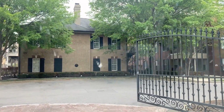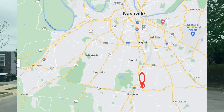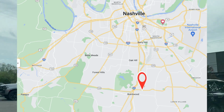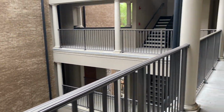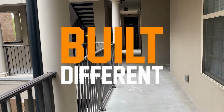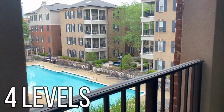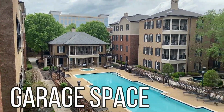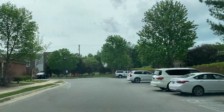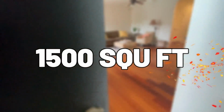For this development, we have come to the Davidson-Williamson County line, just in Brentwood at I-65 and Old Hickory Boulevard, the St. Martin Square. You will see this is obviously a very different design, built in 2007. There are 4 levels of condominiums. These are unique in that they do offer garage space. So each unit has 1 parking place, approximately 1,500 square feet, all on 1 level.